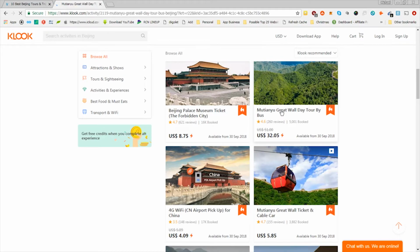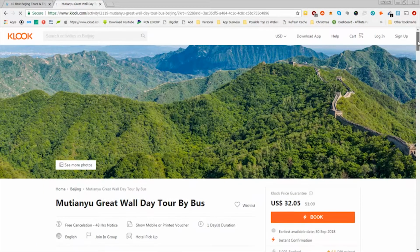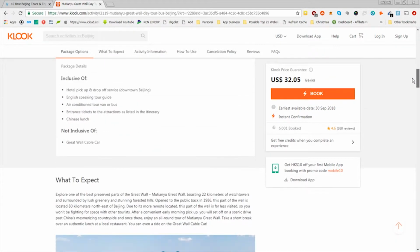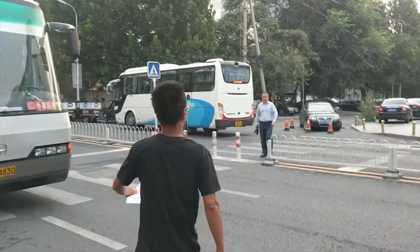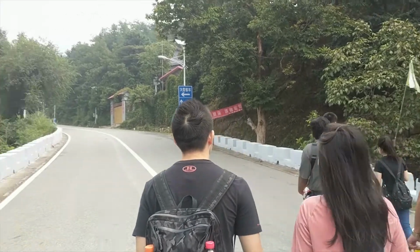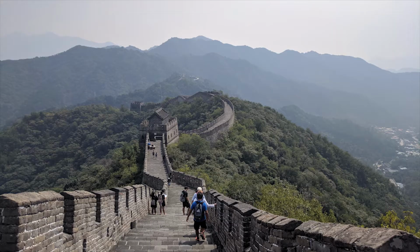And Klook is really big in Asia, so if you're going anywhere in Asia, you're gonna find a lot of different things. It's not that big in the US and North America yet, but I see they're adding new cities. But if you're going anywhere in Asia, you're gonna find some amazing deals. So here, as I said, I got lunch, I got a trip to the Great Wall in a nice bus that picked me up privately from my hotel front door. It was pretty amazing. And the part of the wall that we went to, the Mutianyu part of the wall, was amazing.